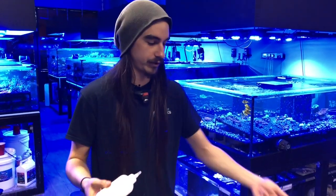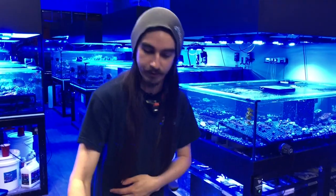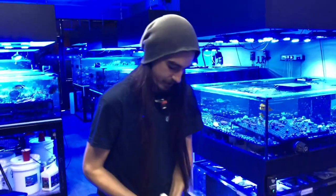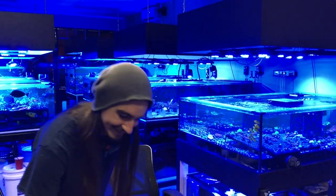And then if you can't get quite all of it off, that's when you'll seal over the remaining parts of rock, just like we did with the Cyphastrea. Something like these are definitely handy to have if you don't have access to a bandsaw, which I'm not sure a lot of people do. I was going to say, I don't think a lot of people do.